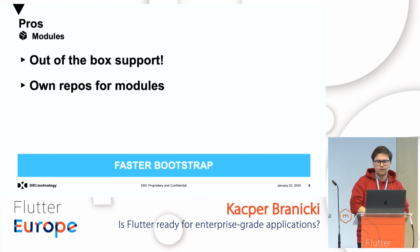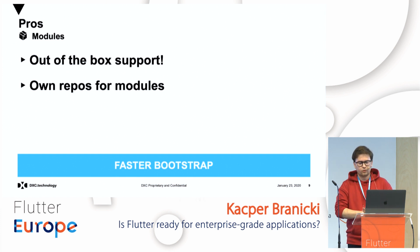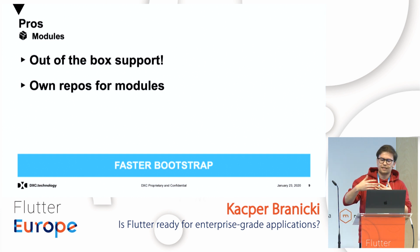And the last group is modularity. As I said, one of our applications is a monolith, and we spent a lot of time developing it, and waiting and testing and waiting and so on. And in new applications, like for the Ministry of Finance, we use a modular approach because it is less time-consuming for later development.